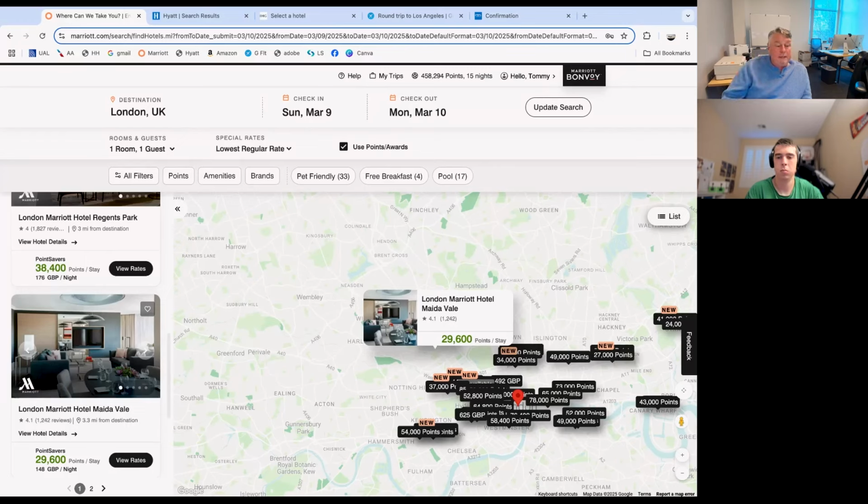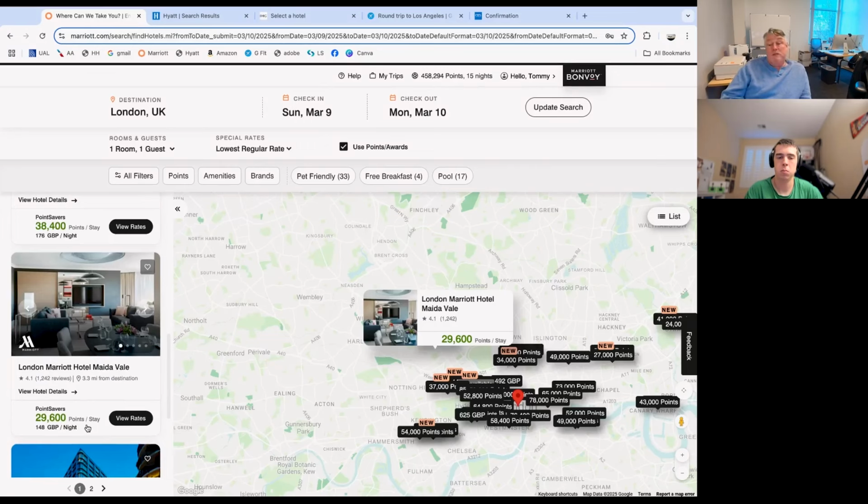So this one is a little bit less convenient in that sense, but not really less convenient, because you get off at Paddington, which means that you can either take the Elizabeth line or the Heathrow Express, and you hop on the subway, and it's not really that far away from there. You can also take an Uber up there; it's less than 10 minutes. And for 29,600 points, it's definitely a steal. They got a nice club lounge, and actually, the club lounge was closed when we were there last year. And when it's as cheap as it is here, I would say that I have no issues with that hotel. I kind of dig it.